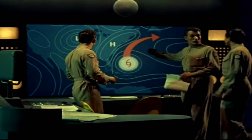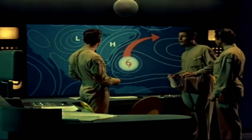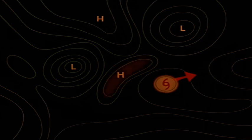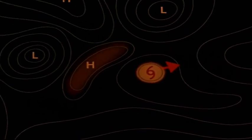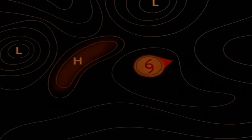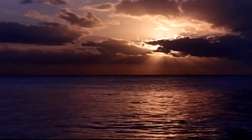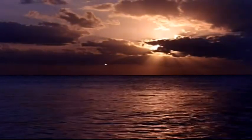After hours of tension, the turning point is reached. Latest reports indicate the control strategy is successful. At last, the high-pressure ridge has settled along the coast, forming an invisible wall of safety. The storm is over. The danger has passed. The hurricane has been defeated, turned away from the land, and left to spend itself harmlessly far out at sea.